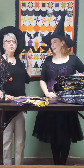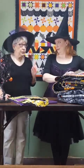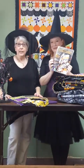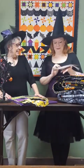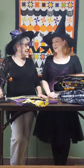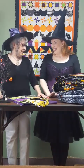So the quilt behind us is called Bitty Boo, and it's featured in the Quiltmaker September-October 2018 magazine. If you want to make it, look for the magazine, or you can find the pattern on quiltingcompany.com. So yes. Let's show them some of the things that we did.